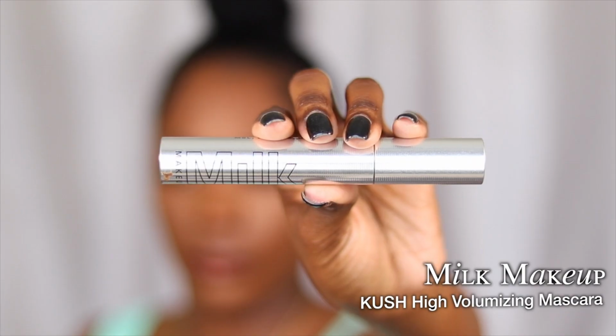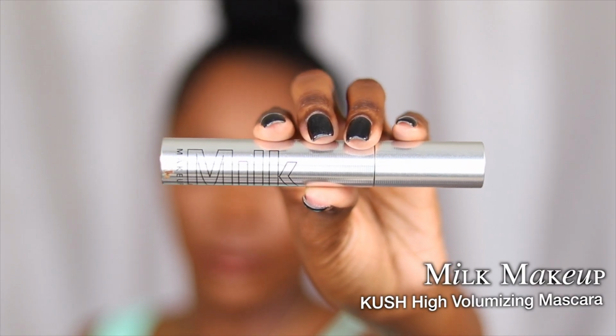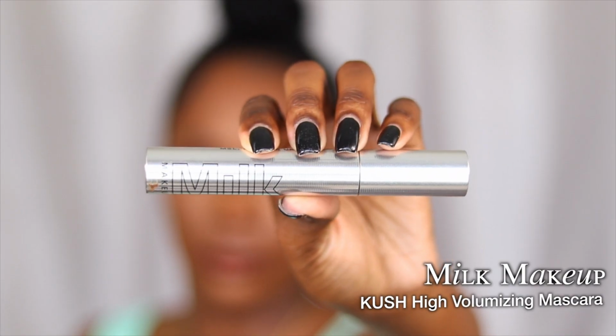So I really want to purchase the mini ones, not the full size ones, during the sale, just to see how much more intense the smaller mascara will get my lashes, because baby, the full size ones already do what they need to do. The Milk Makeup KUSH High Volumizing Mascara does retail for $26 at the full size, and then the mini size, which is 0.13 ounces, retails for $14. That's the mascara that I'm actually wearing on my lower lashes today.